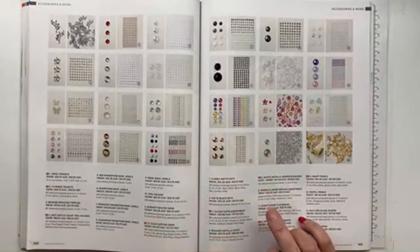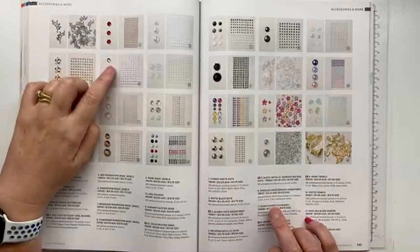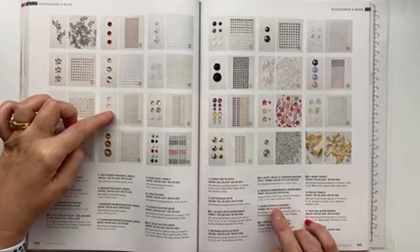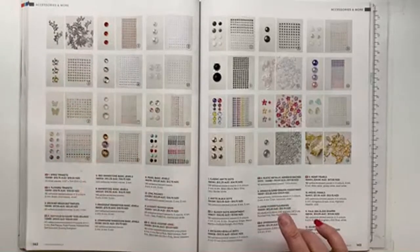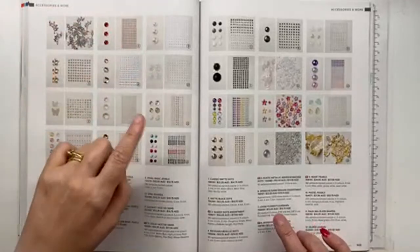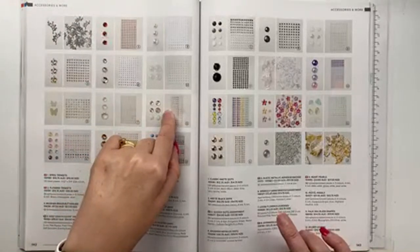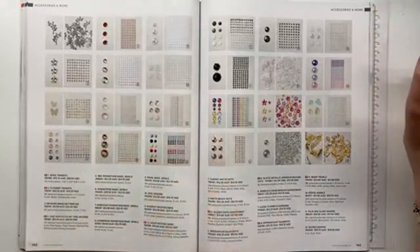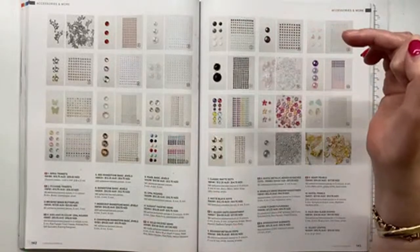So things on this page that you can use to colour. You can colour with the rhinestones. You can also, the iridescent ones I'm sure you could colour with. It just wouldn't be the perfect colour. The normal pearls, the opal rounds you can colour. The clear, elegant, faceted gems you could colour as well. The classic matte dots, the white and the vanilla you could colour.